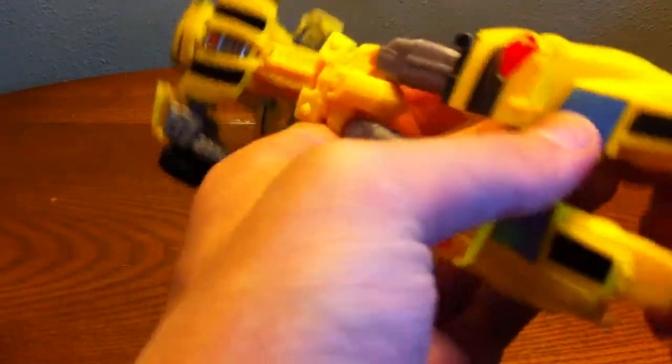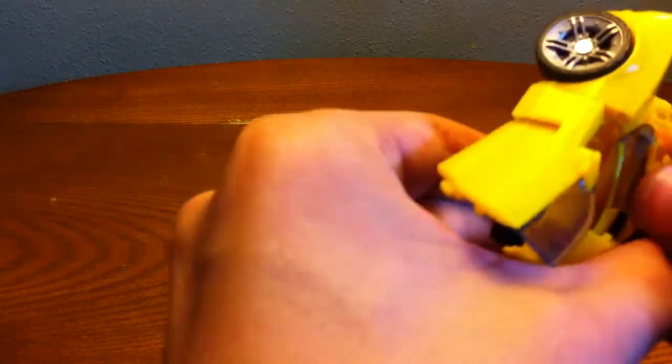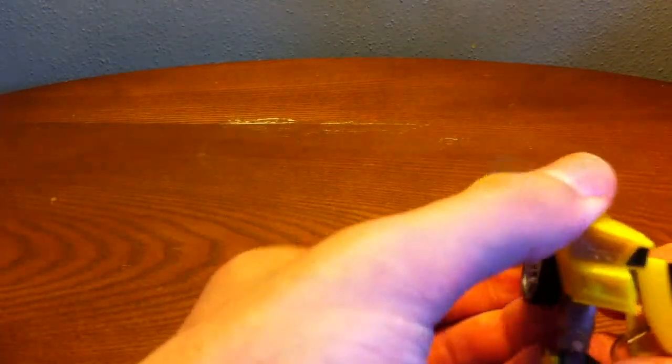Separate the legs, bring these down, so that the back of the car is now his knee pads, and you want to bring down the foot, and just bring it down like that. So, then I'm going to bring the back parts all the way down like that, so they're flush against his back. Bring up the car parts like so.